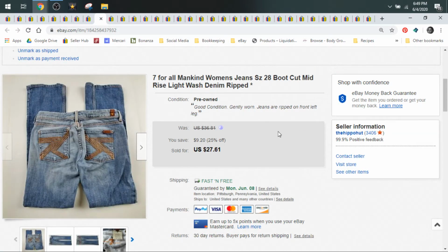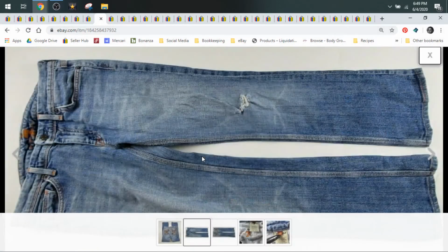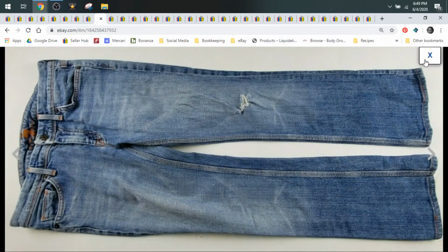And another pair of 7 for All Mankind here that sold for $27.61. And these ones were ripped. They have like a little hole in the knee there. Right there. You can see it.